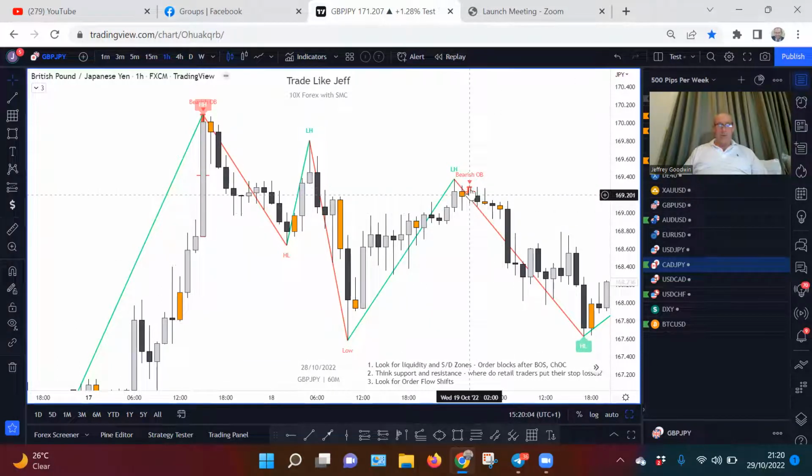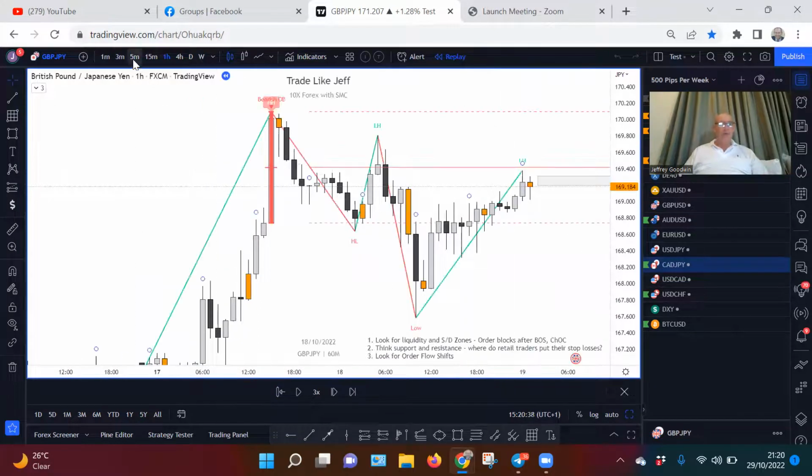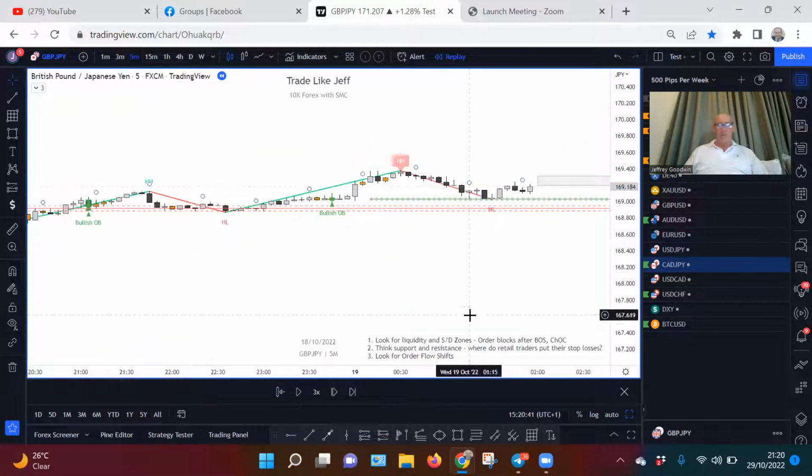So we get this order block here, ladies and gentlemen. All we do is go there and take the full size of that, right there, with a view to the price coming back up and then coming down. So what I'm doing is putting bar replay on for this so you can see what happens. Before we do that, let's go down to the 5-minute time frame.